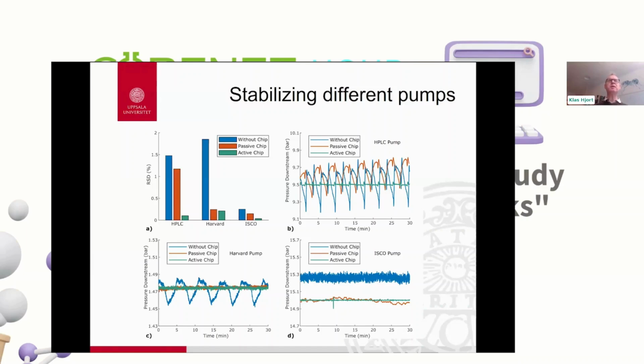So if you look to an HPLC pump, a Harvard pump, or an ISCO pump, without the chip, you have a certain variability of the pumping stroke downstream. Just putting a passive chip will very much reduce the variability because you're damping the system. But that is just locally. Then actively, you can control variations.